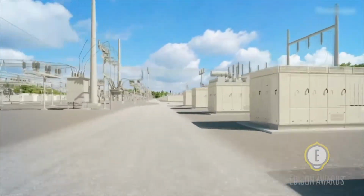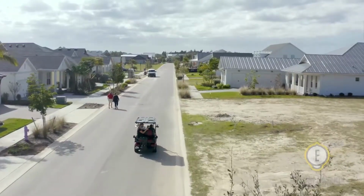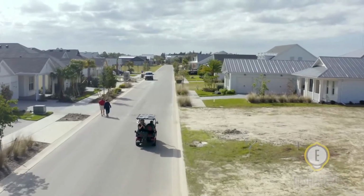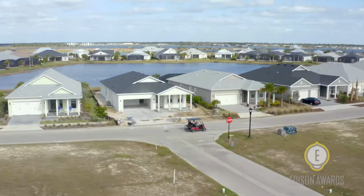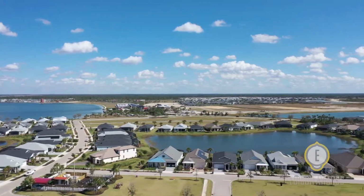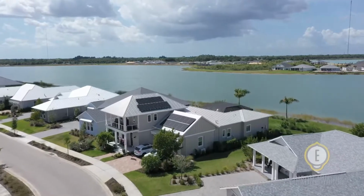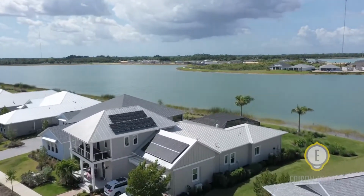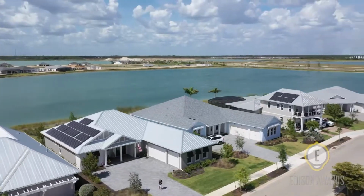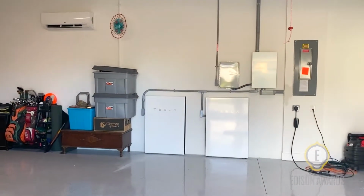FPL has built 10 megawatts of lithium battery storage here, but it's not nearly enough to power Babcock Ranch through the night. A natural gas plant fills the gap. Grid-level energy storage ideas remain in their infancy, but some Babcock Ranch residents aren't willing to wait for that. They have solar panels on the roof and Tesla battery walls in the garage.